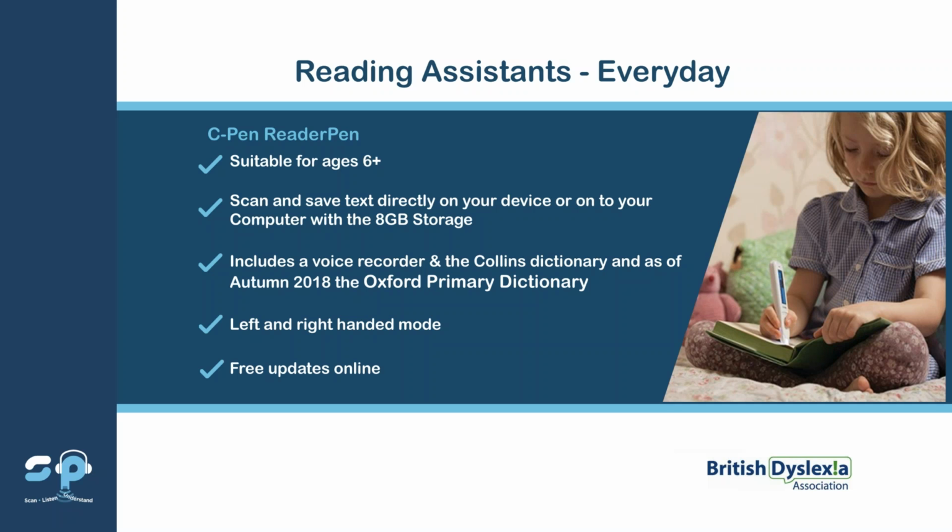Some of the features on there is the scan to file feature. What the scan to file feature on the reader pen will allow you to do is scan text. It's a great data capturing tool where you can scan the text and save it onto its 8 GB storage. So what you can do is scan the text, it will then save it, and then you can replay it back and listen back to it later on.